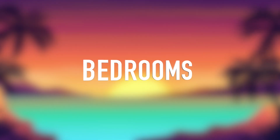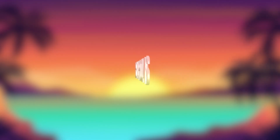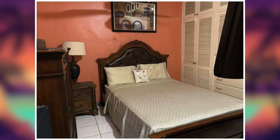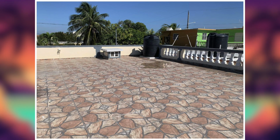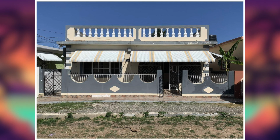We then move right along to the bedrooms. Here's the first bedroom. And this is the second bedroom. For the bathrooms, there were no images provided. Lastly, we have the rooftop terrace. And that would be the end of the images for house number 2.